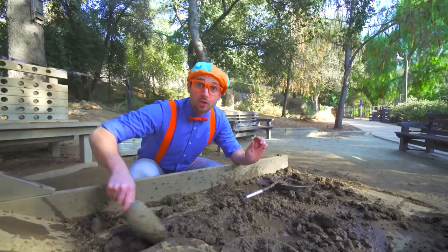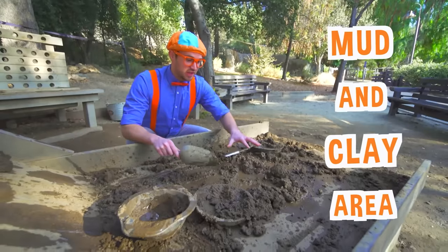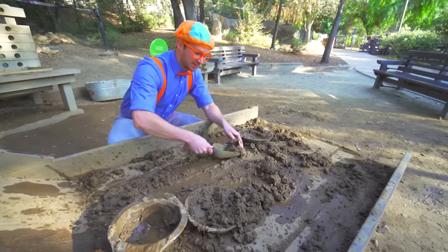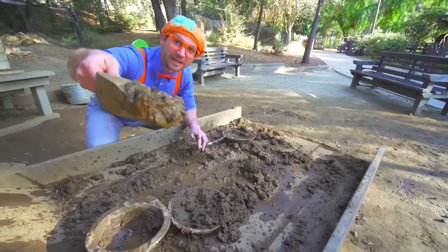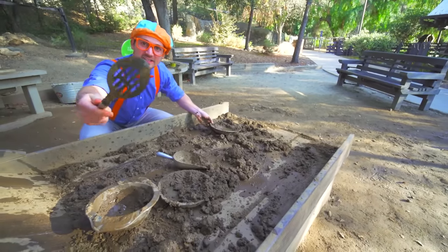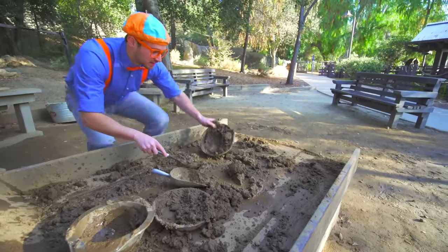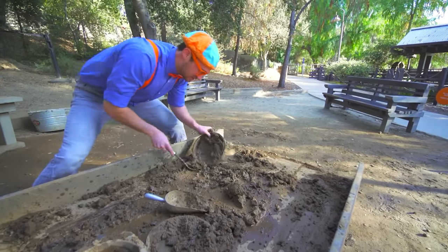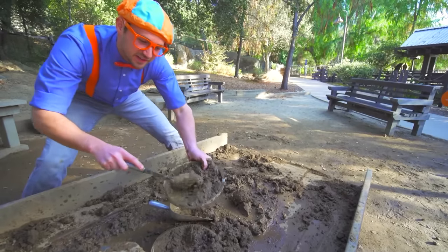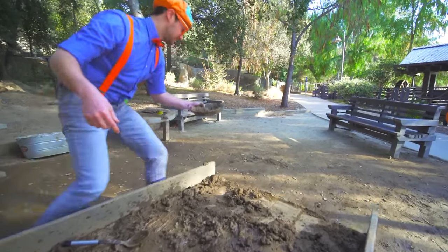Ooh! Look at this! This area is the mud and clay area. You can get your hands really dirty and play in the mud. Look! Scoop, scoop, scoop! Wee! Ooh! Look at this! It's a spoon with holes in it. Wow! Okay, let's dish up. Put some right there. Put some right there. See that? Okay. Then come back over here.